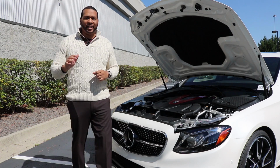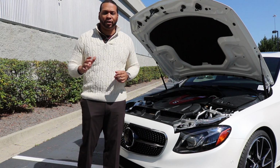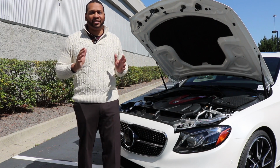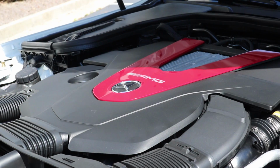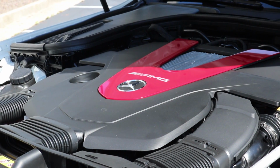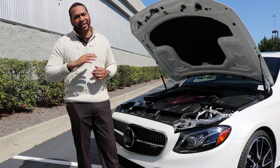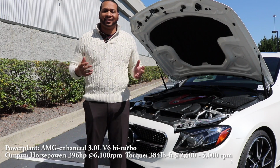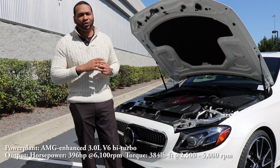Let's talk power plant. Under the hood of the E43, you will find a 3-liter bi-turbo V6 engine. Now, if you guessed that it produces 362 horsepower like the remainder of the cars in the Mercedes-AMG 43 range, you would be incorrect. That's because Affalterbach has blessed this engine with larger turbos, which have resulted in a 34 horsepower gain. So you're looking at 396 horsepower at 6,100 RPM and 384 pound-feet of torque between 2,500 and 5,000 RPM.